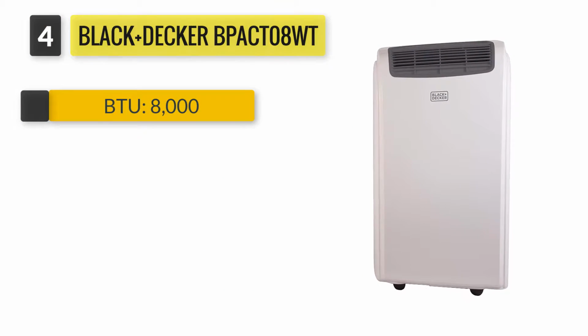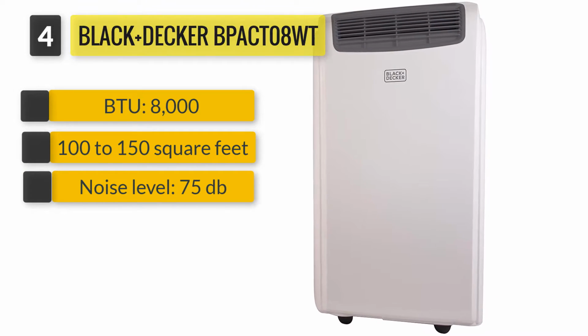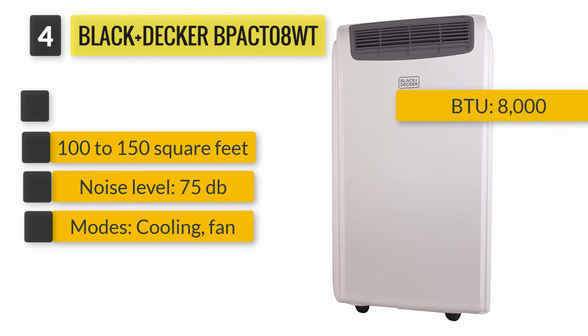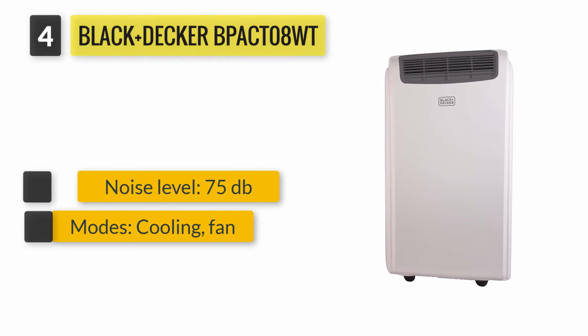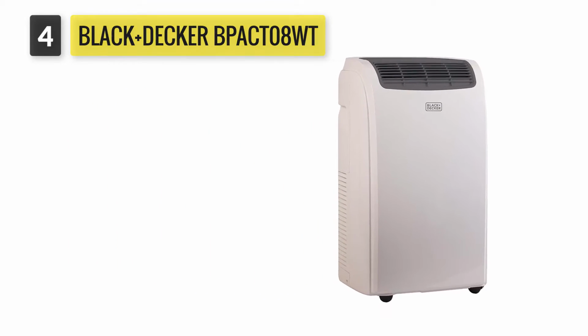Number 4. BLACK+DECKER BPACTO8WT. For small spaces, you're not going to find anything this powerful at this great a price. We just hope you don't mind the white noise.